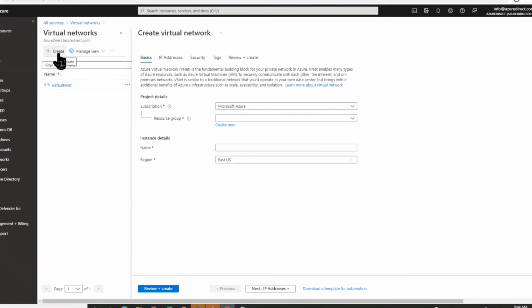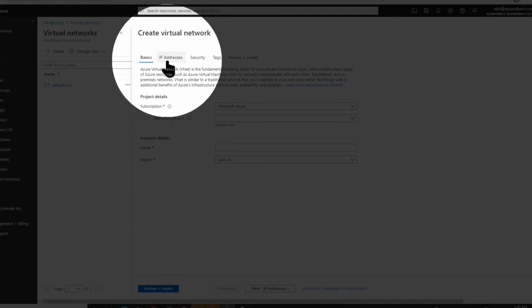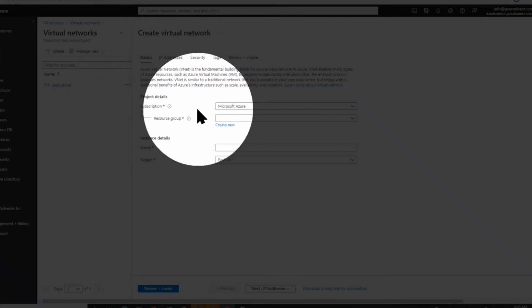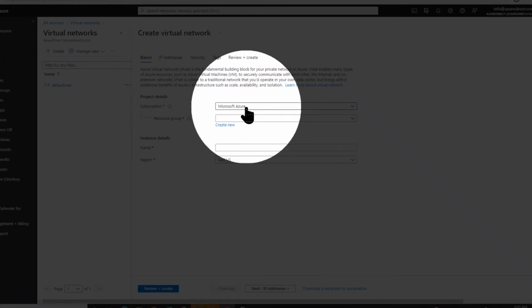And what's going to come up is our first wizard. Okay, so we have a wizard now. This is so awesome, okay? So we're going to start from basics, go to IP addresses, security, tags, and then review and create. Now, the first thing we're going to understand here is the subscription. So I want you to look at the drop-down, it says subscription, and it says Microsoft Azure. Just make sure that that's Microsoft Azure, okay? All right, so make sure that.